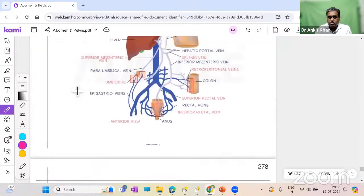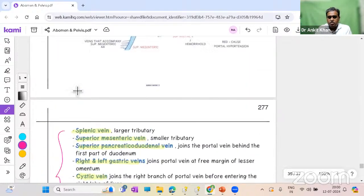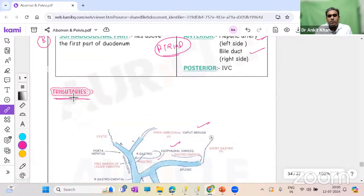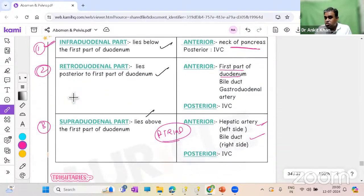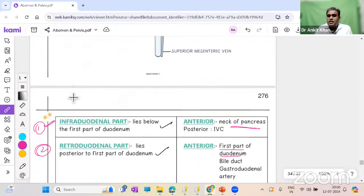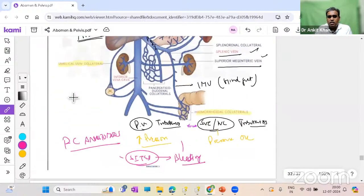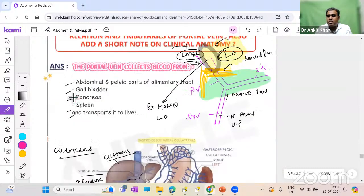Remember these sites. Don't forget to make diagrams like this. If not, then at least make diagrams like this. Show the collaterals, show the caput medusae, show the hemorrhoids, show the esophageal varices. You should make one or two diagrams. Then these parts of the portal vein are again important. Telling the relations is very easy. If you know the basic diagram, you will tell the relations. Okay, branches and all this. This was about the portal vein, right?